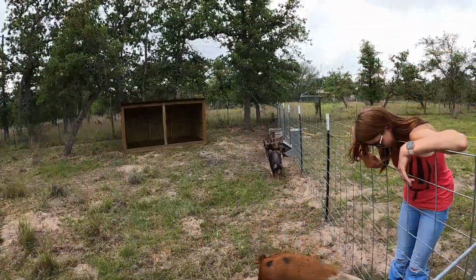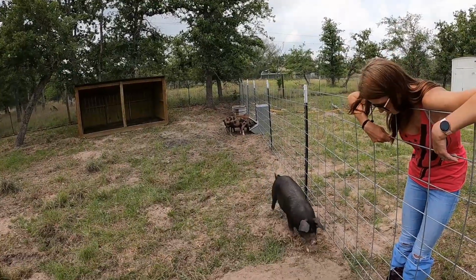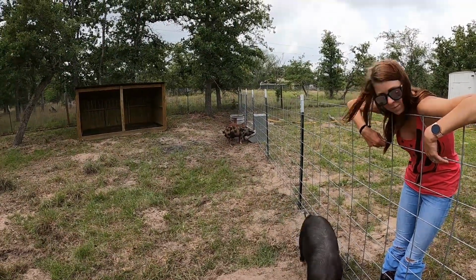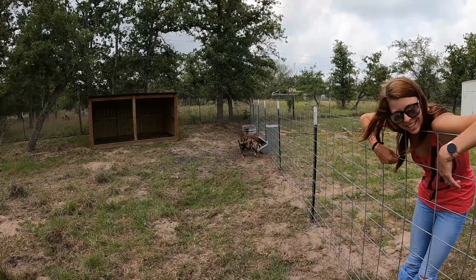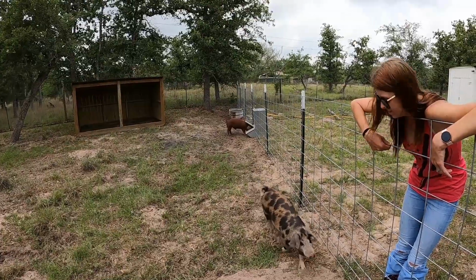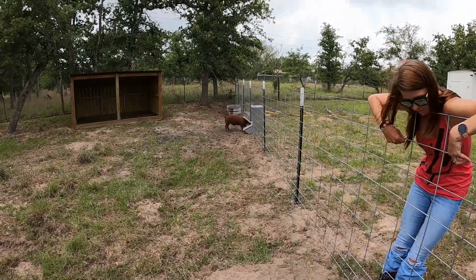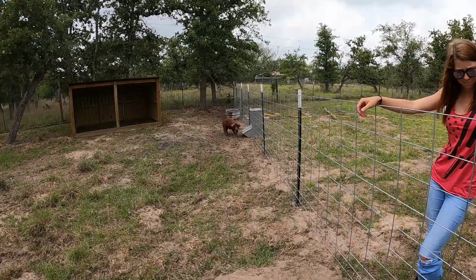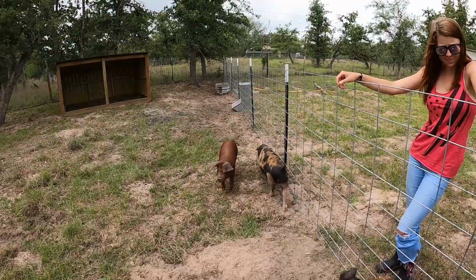Also, guys, if you remember the video about the waterer, I thought it was going to be cool enough, but it just was not. I don't want these guys to have really hot water in this Texas sun, so we ended up just putting a trough in here for now, which, as you can see, isn't the greatest idea because they'll get in there and get it all dirty. But for now, I'd rather have to clean it more frequently than them have hot water.